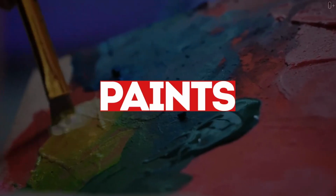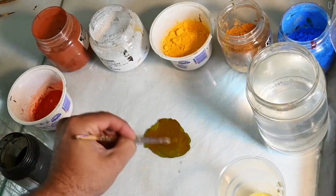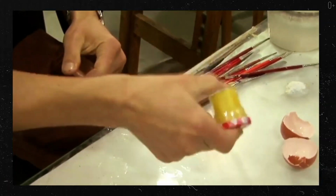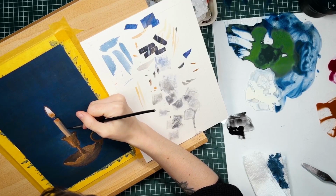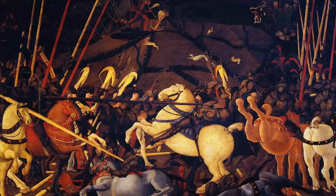Paints. Hard to imagine, but egg yolk was used in painting and iconography for preparing tempera. More precisely, they were mixing yolk and pigments that served as paint. This technique was popular before the advent of oil paints and gave paintings vividness and longevity. Many famous works of art, icons, and frescoes were created using tempera: Virgin and Child with Two Angels, The Last Supper, The Battle of San Romano.